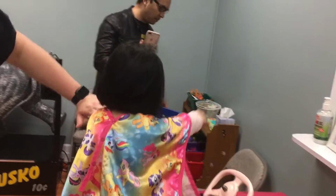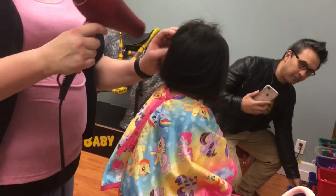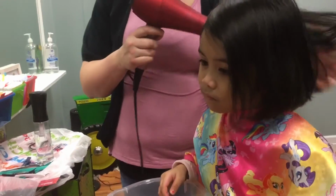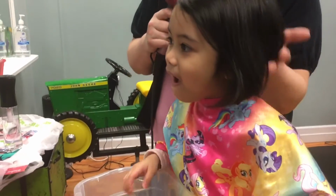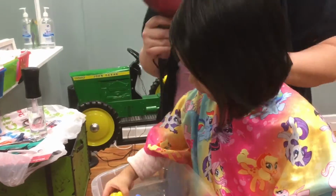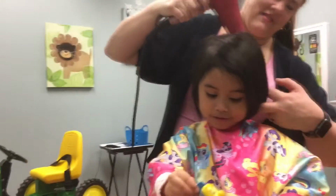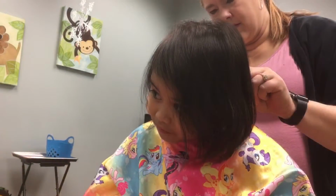Because it goes longer in the front. Yeah. And it's kind of trendy and cute. Yeah, it's so cute. She said it's beautiful. What do you think of your hair? Ava, it's so cute. I think cute. You look so pretty. You look so beautiful. What do you think, Mom? What do you think? You want us to give her a toy?